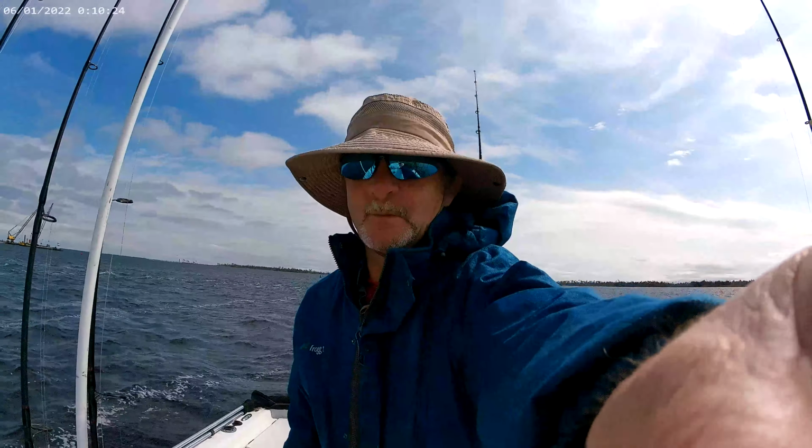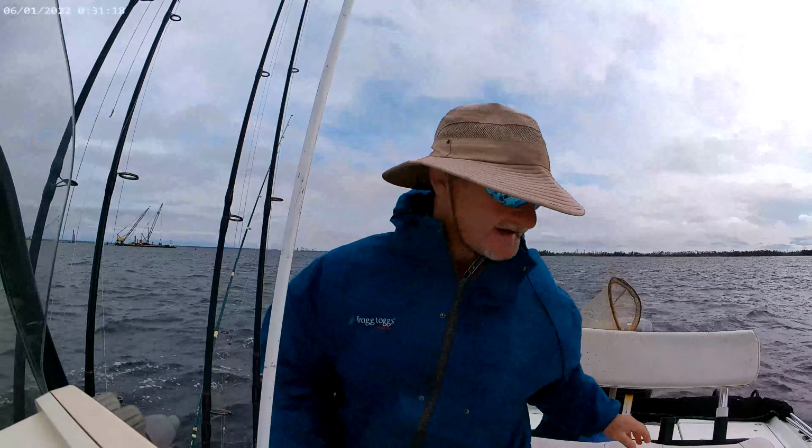A little mangrove. You're the keeper, mangrove. Inshore, the mangroves only have to be 10 inches to keep them. That one's over 10. Not looking to keep any today.